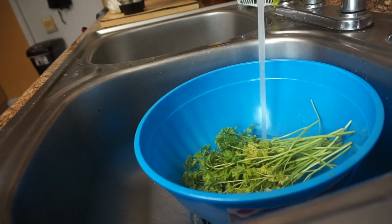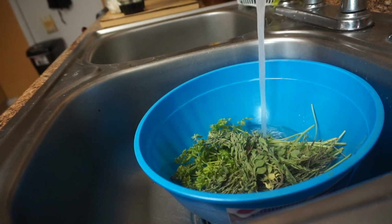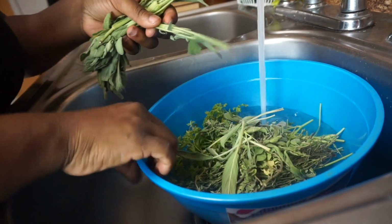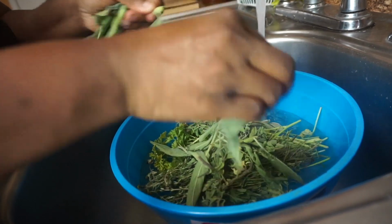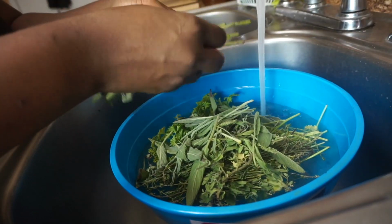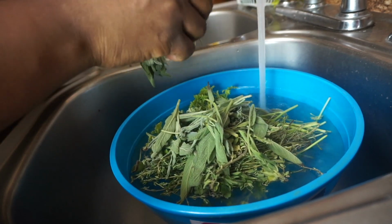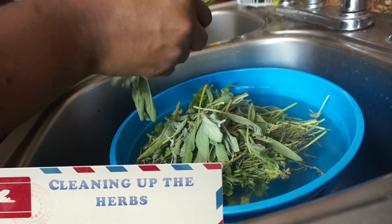Parsley, thyme, oregano, taking out the stem so I don't have too much stem in it. You can see this. Yes, it's not too hard to take it off. It's so easy to take out. You can blend it with the stem if you want, but I really don't feel like doing all of that right now. Some days when I'm not feeling it, I blend it with the stem. Some days when I am, I don't.